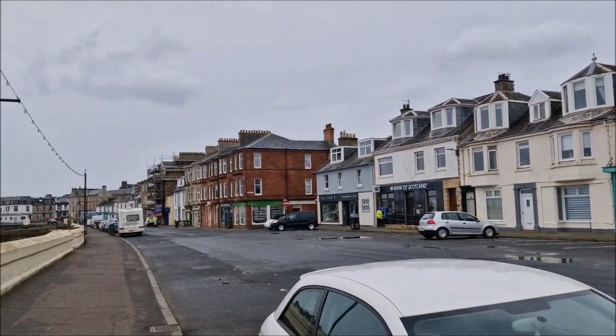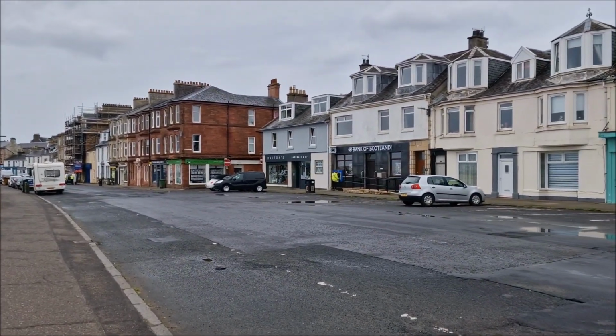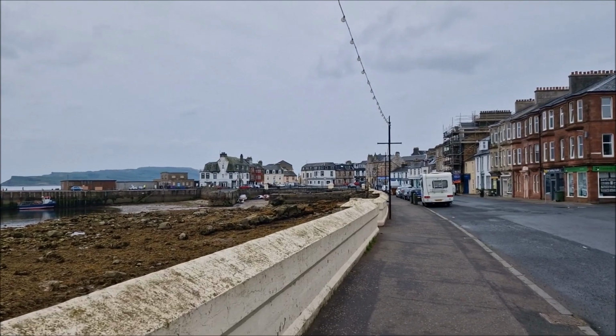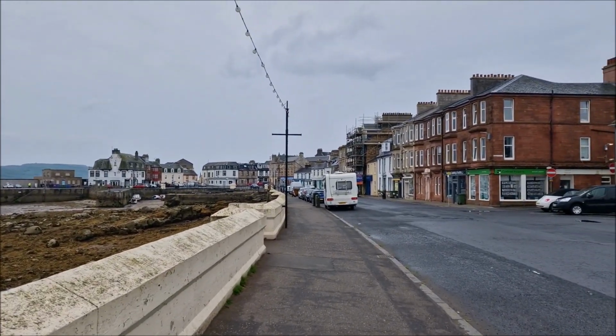And then moving along, there's a hardware DIY shop, a bank. So there's a few bits and pieces along here. And then of course you've got the hotel on the pier where we went for dinner last night. Then the chippy and then Fraser's and that just round the corner there.